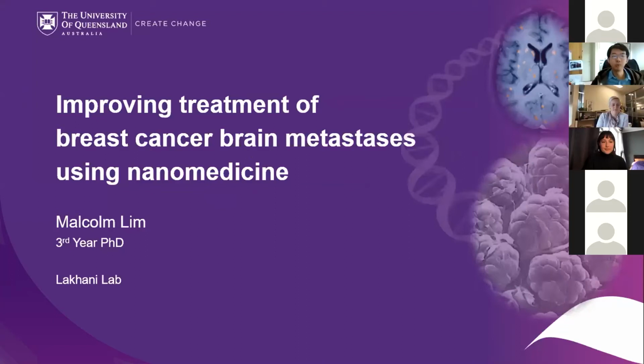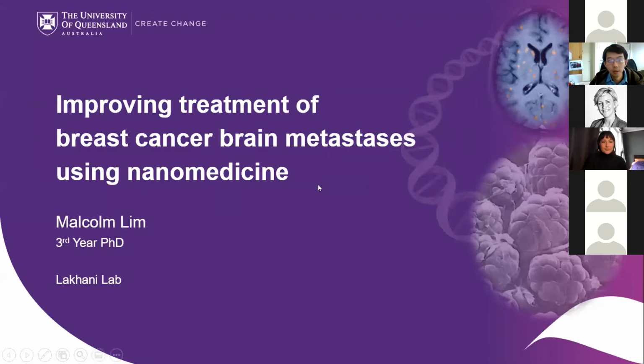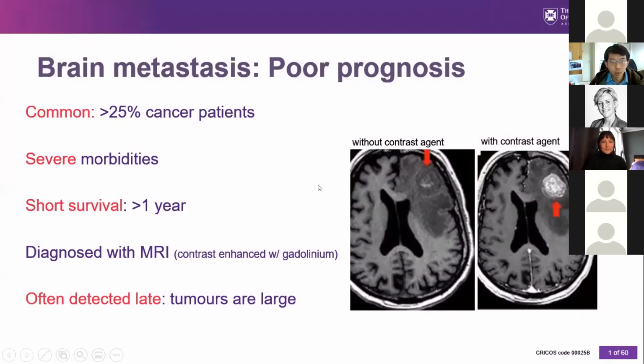The project is to improve the treatment of breast cancer brain metastasis using nanomedicine. Brain metastasis has a very poor prognosis, and it's actually much more common than we expected. Around 25% of cancer patients would eventually get brain metastasis. Autopsy studies have shown that there are actually more than 25% of patients with brain metastasis.